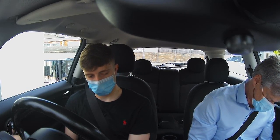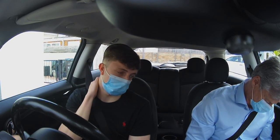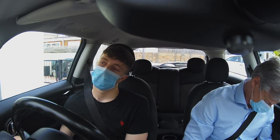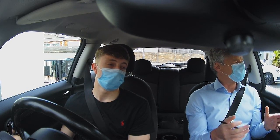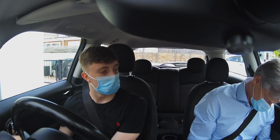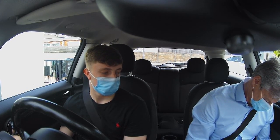What's the national speed limit on a dual carriageway? 70. How do you know you're on a dual carriageway? Because there's like a gap in the middle. A strip of land or a barrier, isn't it? Yeah. If you're driving down the road and you're not sure of the speed limit, you look in the side road and see a 30, what's the speed limit on here? 40. Good. You don't have to do the speed limits, but you don't want to be driving too slow.